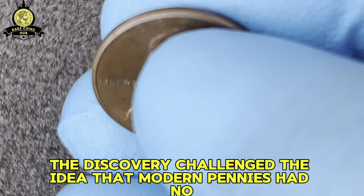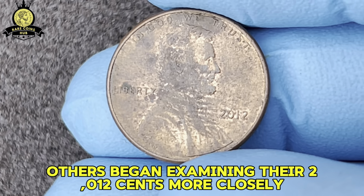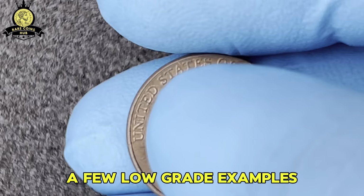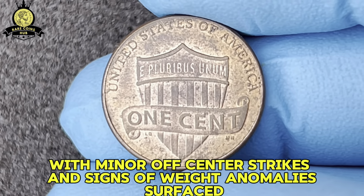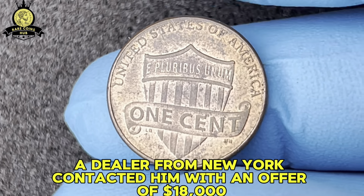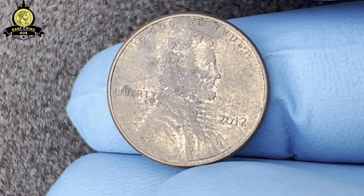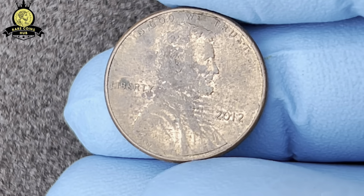The discovery challenged the idea that modern pennies had no surprises left. Soon, others began examining their 2012 cents more closely. A few low-grade examples with minor off-center strikes and signs of weight anomalies surfaced, but none as sharp or well-preserved as Brent's find. A dealer from New York contacted him with an offer of $18,000. He declined. A month later, another collector offered $26,000.